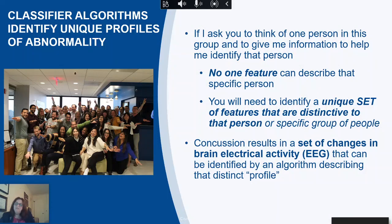Here on the left, you have our BrainScope team. And if I were to ask you to think of one person in this group and to give me information to help me identify that person, no one feature can describe a specific individual. You'll need to identify a unique set of features that are distinctive to that person or a specific group of people. Concussion results in a set of changes in brain electrical activity, or the EEG, that can be identified by an algorithm describing that distinct profile.